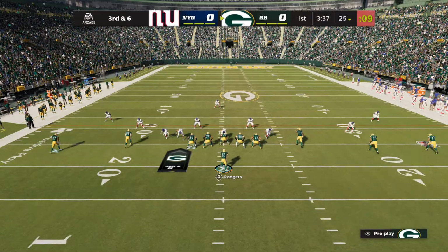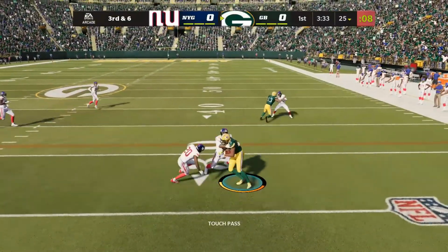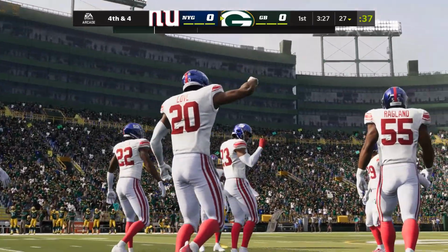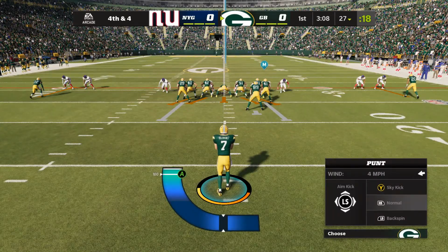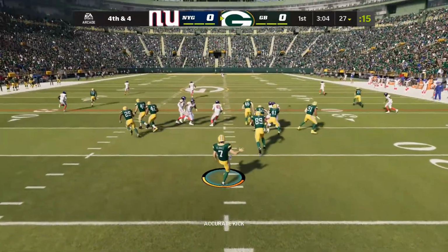Throwing is Rodgers on 3rd down. Man open, that's Marquez Valdez-Scantling. 2 yards is all they'll get on the completion. It's 4th down. There's an example of good situational football being played by a defense. They understood where the 3rd down play was, the down and distance, and made sure that they didn't get anywhere near that, bringing up 4th down.